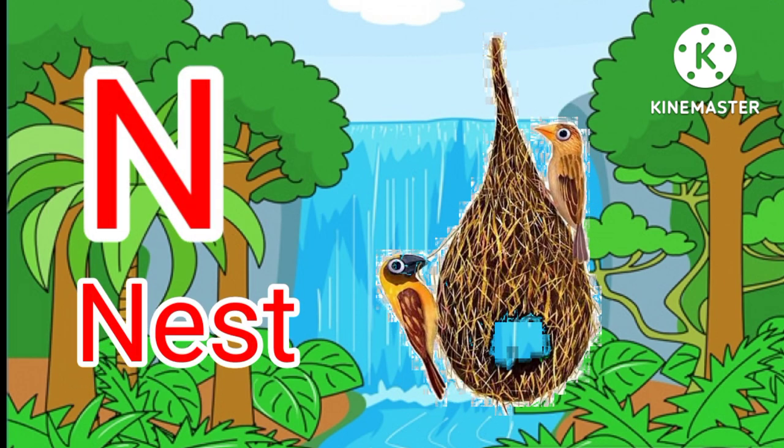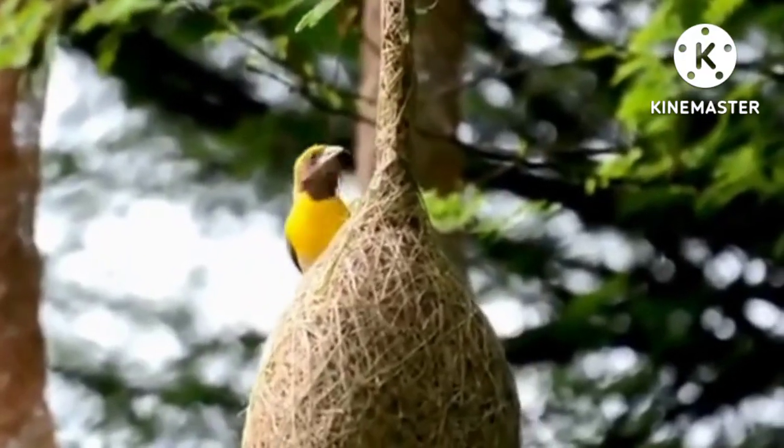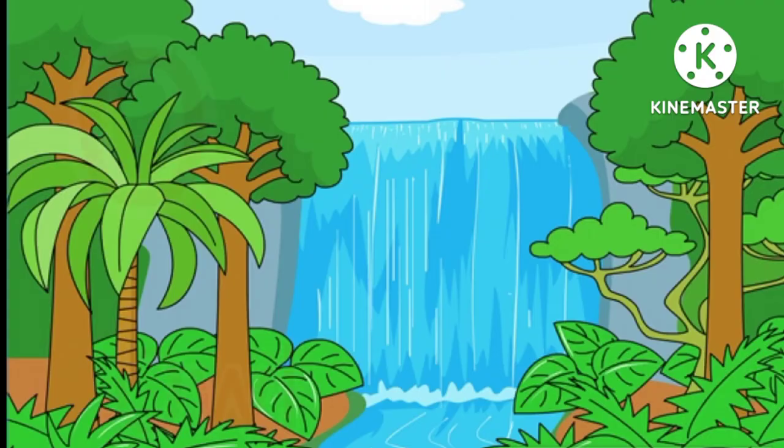N for nest. Circle in shape with downward facing narrow entrances that are usually situated over or next to water, ensuring that the entrance faces downwards and is as narrow.